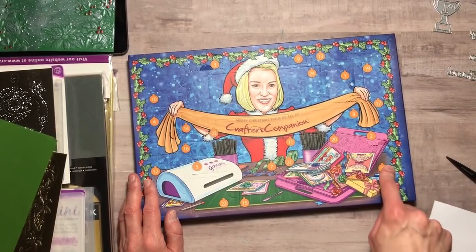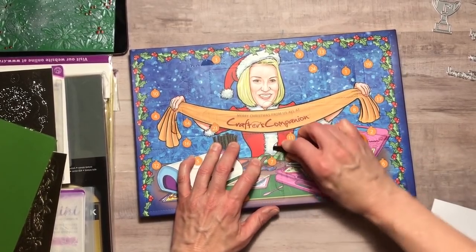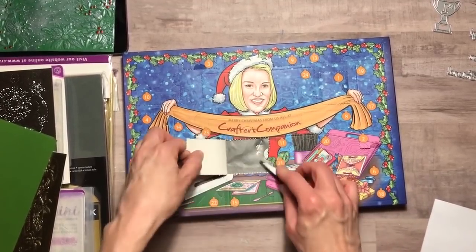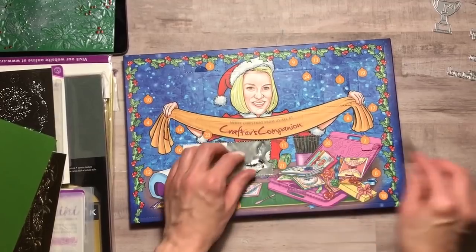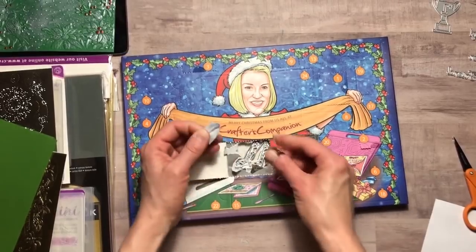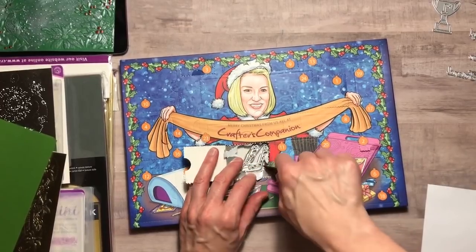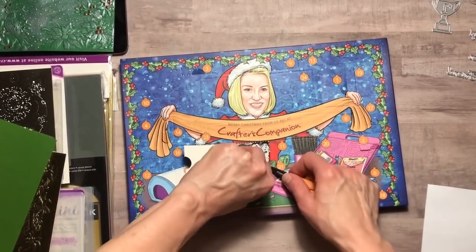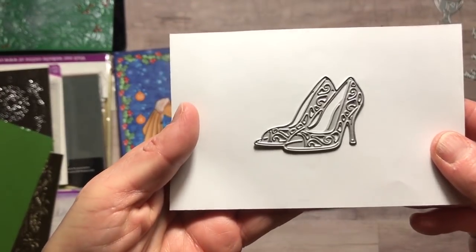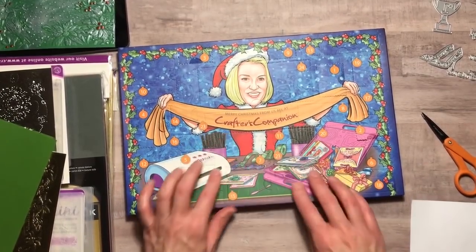6. No, wait. Uh-oh. No, I did 5. I did 6. 7. Okay. Oh my gosh, they're shoes. Fantastic. Oh my gosh, I have never seen such sticky paper before. Look at these. Oh my God, these are adorable. Look. They're little shoes. These are great. Okay. That was 7.